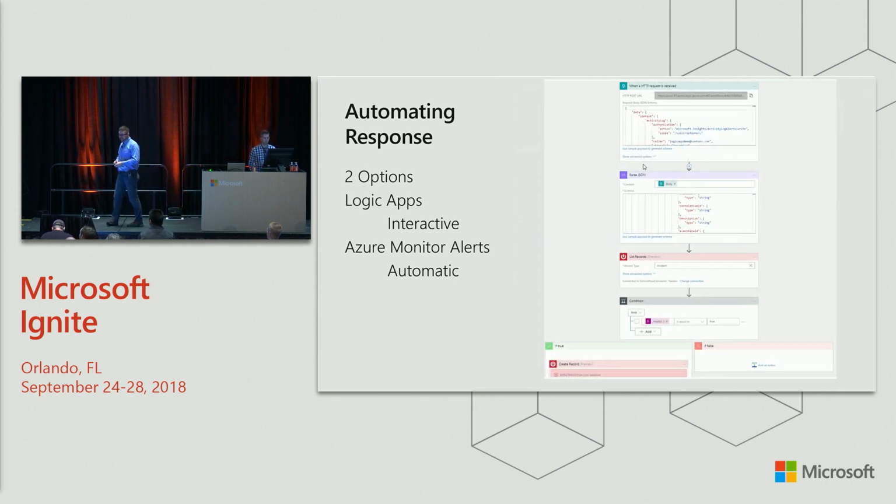And this is a little bit tough to zoom in, but essentially what we're doing on the first part here is we're taking that input that came from the alert that was triggered, we're parsing through and finding the properties that matter to us, then creating a condition and then based on those conditions performing an output.